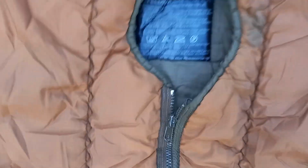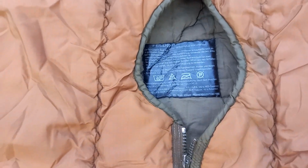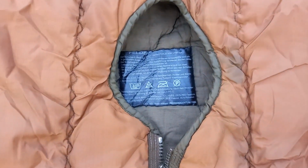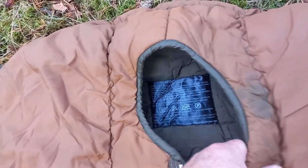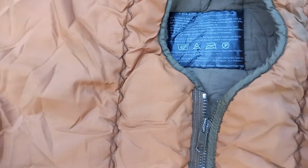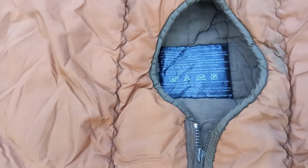Cooking instructions, what am I talking about? Washing instructions. In German, so you've got a bit of homework for yourself, but, you know, a picture paints a thousand words. And it's just a dense, fibrous material, so there's no down in there. I wouldn't think it's waterproof. I wouldn't like to say. I couldn't tell.